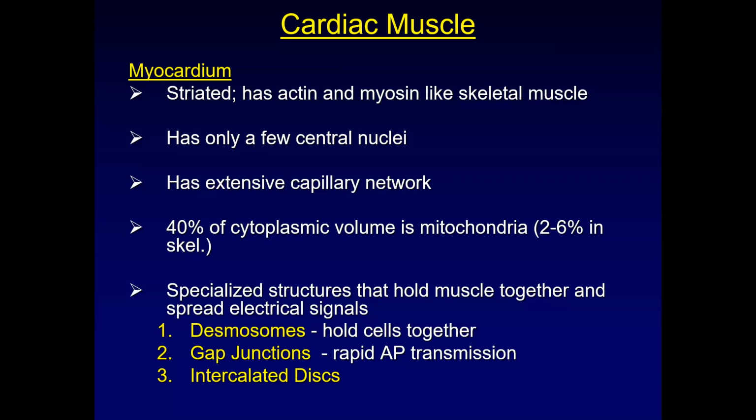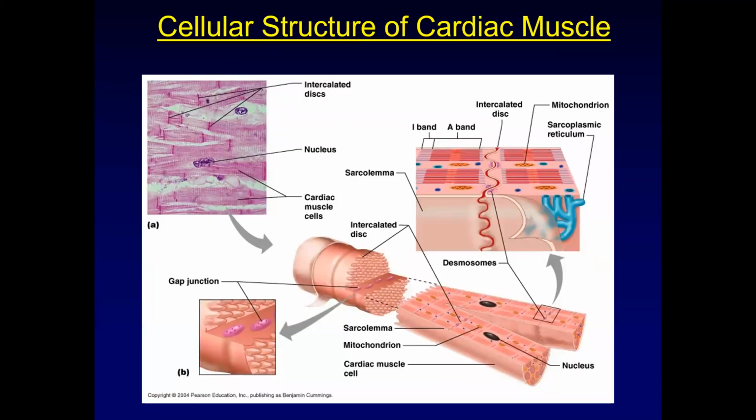The other piece that I want you to know that makes cardiac muscle unique from skeletal muscle are these three structures here: desmosomes, gap junctions, and something called an intercalated disc. Okay? So these structures are going to do two things. First, the intercalated disc is the location where the end of one cardiac muscle fiber makes contact with an adjacent cardiac muscle fiber. Okay? At the intercalated disc is where the desmosomes occur and the gap junctions occur. So I have one cardiac muscle fiber, and I have another one that's right up here next to it, the place where they make contact. That's the intercalated disc.